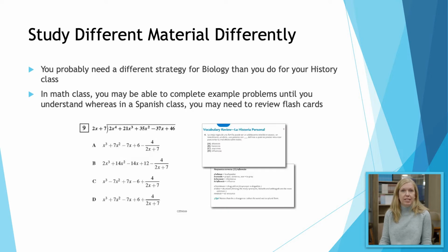You also will need to think about studying different types of subjects differently. So your study strategy for biology will probably look much different than your history class. For math, a lot of us, it's just watching problems and doing example problems ourselves. Whereas something like a Spanish class, you may be reviewing vocabulary, maybe flashcards would work for that.